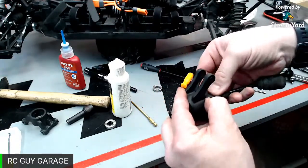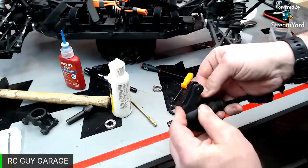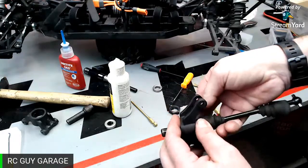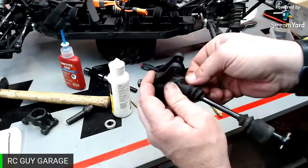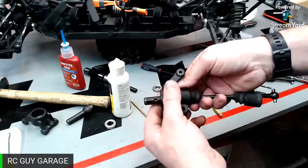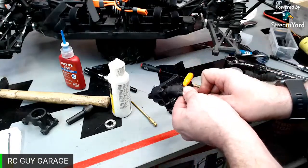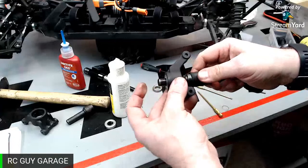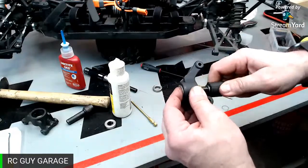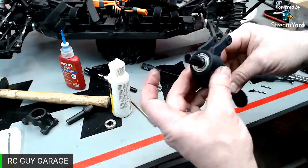Come on, get on there. I usually use hairspray on this. I don't know why I'm not. Hairspray, what it does is it allows it to slide on, and then it seals after the fact. And I've always used hairspray on stuff like this. I don't know why I'm not doing it right now. Probably because I want to make my life difficult. Come on, get on there. Yeah, here we go.